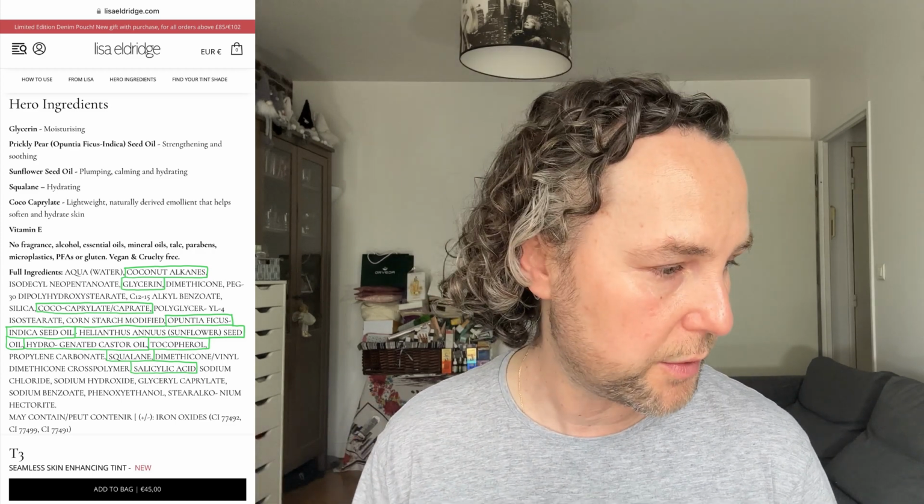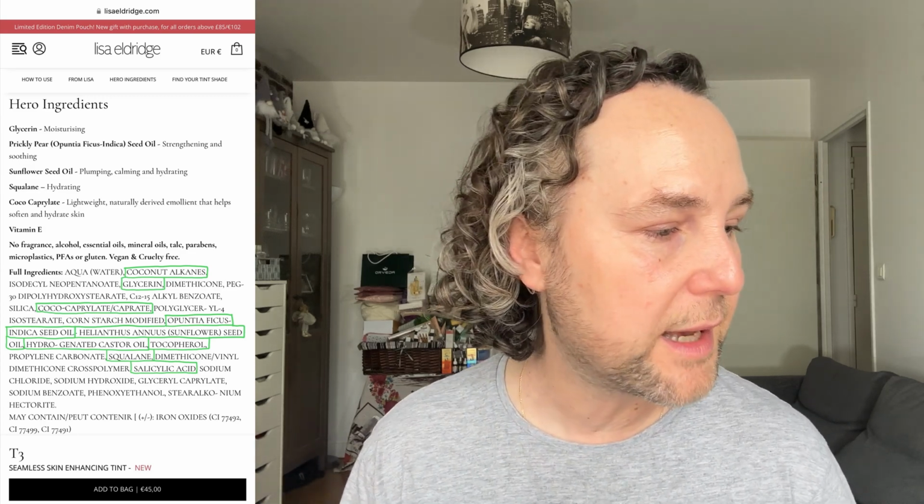And then we have glycerin. This is the standard. I mean, glycerin is very often seen in many skin-caring moisturizing ingredients. Its properties are absolutely wonderful, and it's great news that it is right over here. Coco caprylate caprate, once again, wonderful. It's a lightweight, naturally derived emollient, and it helps to maintain hydration and moisture in the skin.